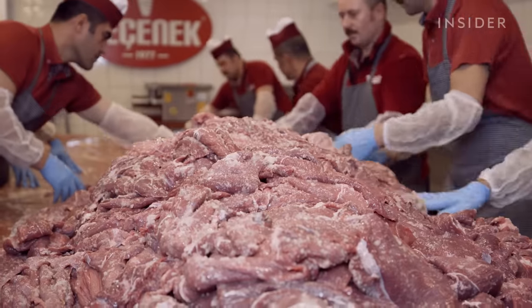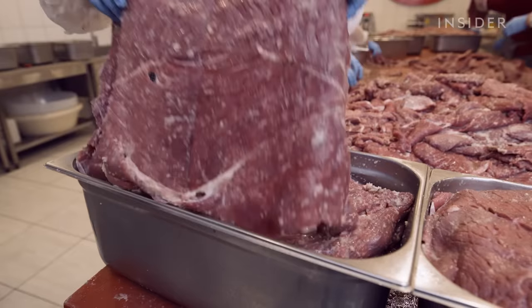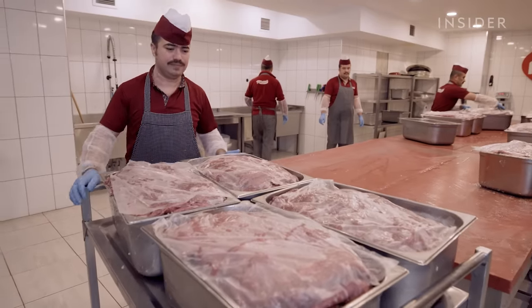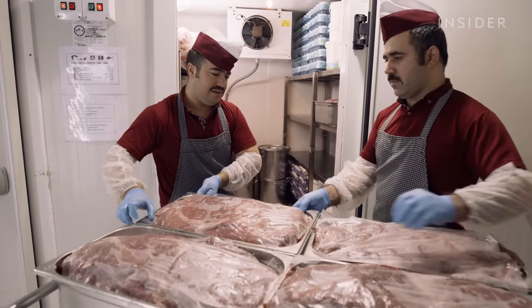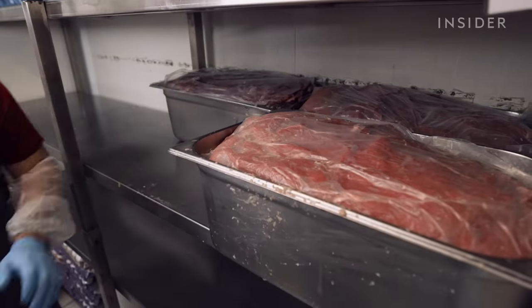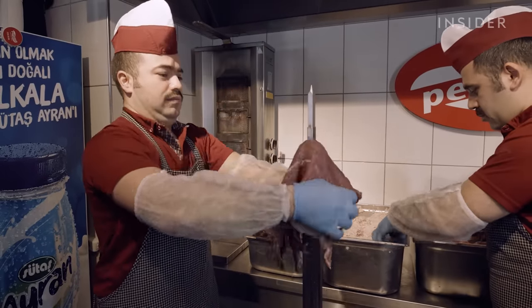Once they've finished the marinade process, they neatly pack the seasoned slabs of meat into these metal containers. They cover the meat in plastic and move it to the fridge, where it rests for 2 days for the flavors to melt and the meat to tenderize. Once the meat is fully rested, it's time to start assembling the shish.